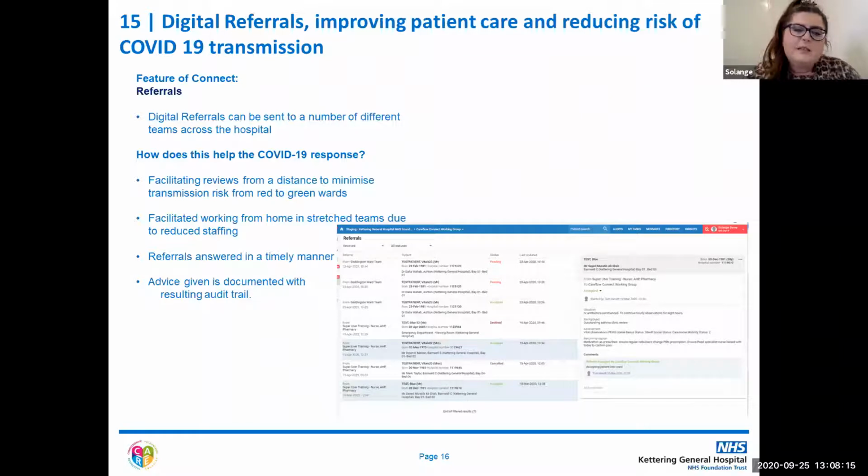And time is a wonderful thing, you know, saying somebody replied back in a minute, that's a great stat to throw around, but what did that mean for the patient? Well, it meant that somebody that could potentially go home was able to go home that day because we'd had an answer from that team and they weren't waiting a day or two. And Dion talked about fax earlier. I remember as an F1 having to fax things and I didn't have a clue how to fax.